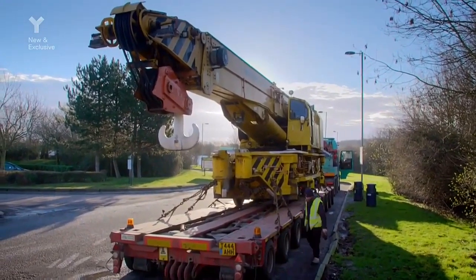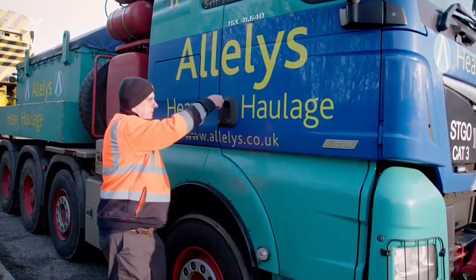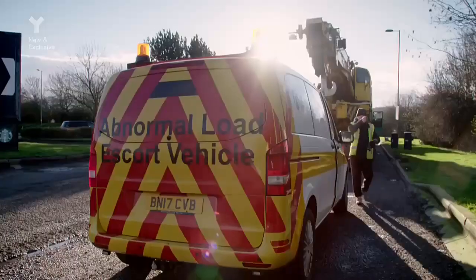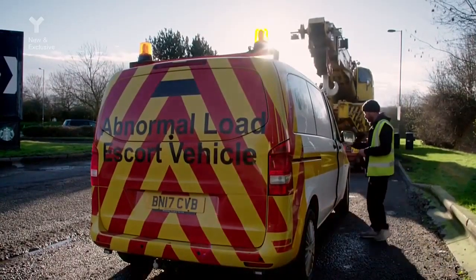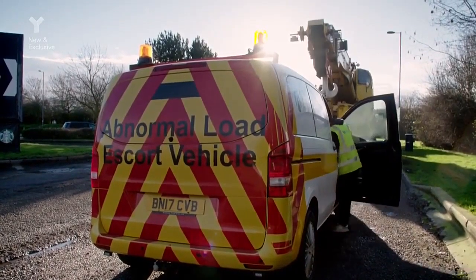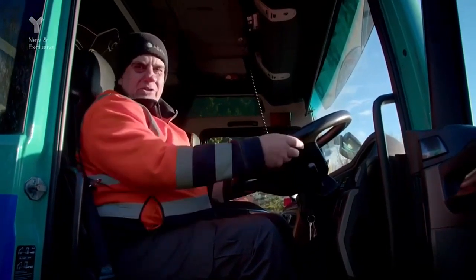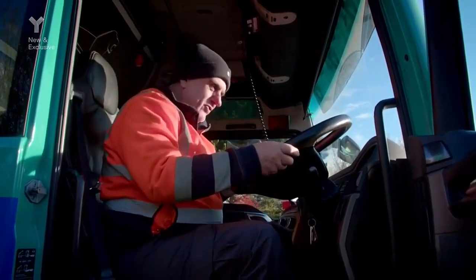In a lay-by at Warwick Services, it's an early start for driver Eric as he and escort driver Chris get ready for the second leg of the journey to Southampton Docks, transporting this 125-tonne railway crane. It's all computerised now to check the oil. There's no dipsticks on these trucks.